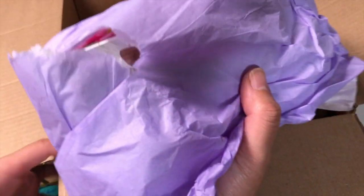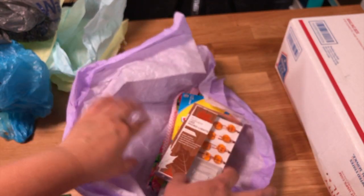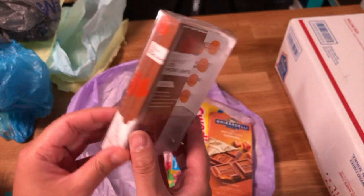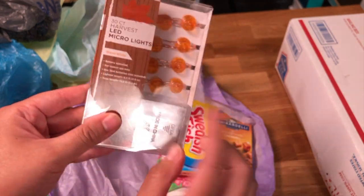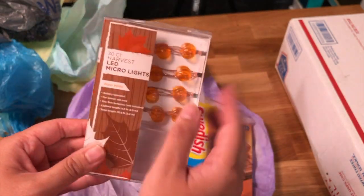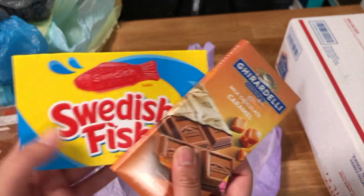Okay, so this is the last thing in this box. Oh wow! Little mini lights. I don't know why, but I thought maybe it would have a test to make the lights light up, but nope. Very cute. Ooh, and yummy. You know what? My Swedish fish is my favorite.